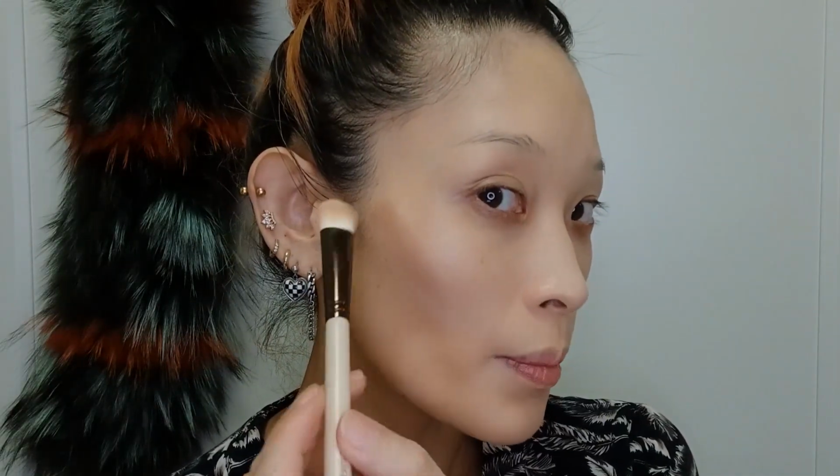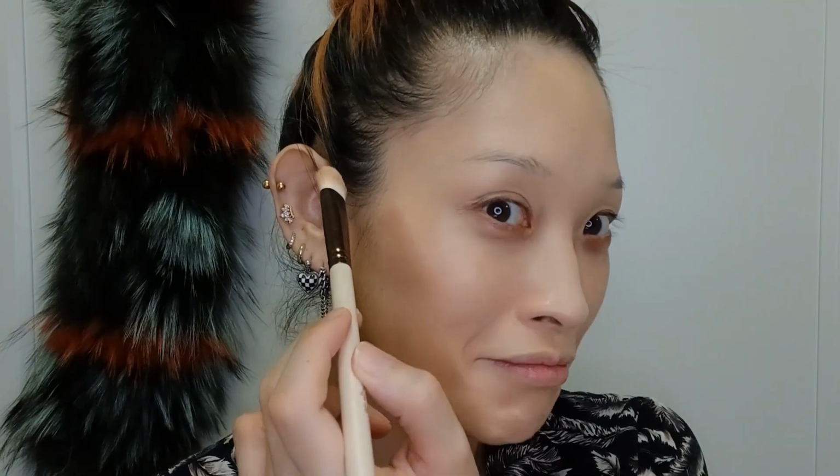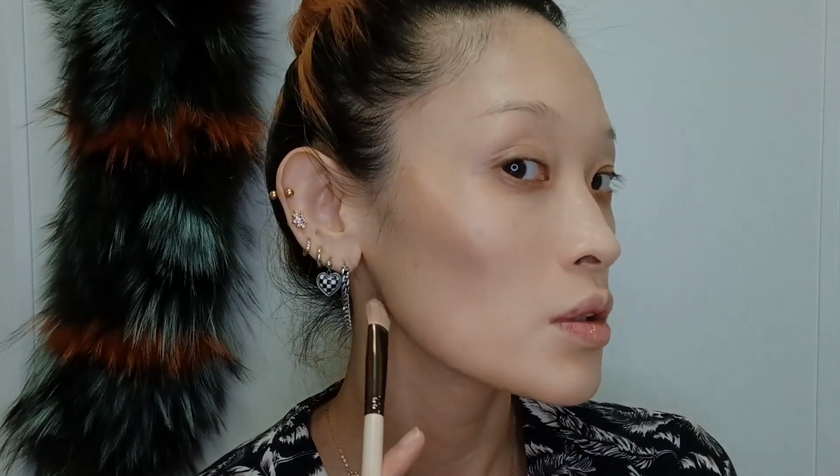And this is another one from the same collection, a number 2 concealer brush. Apply the cream bronzer with this first. Mostly start from the line where my ear starts hanging, and then bring it down. And then my jawline, my forehead.